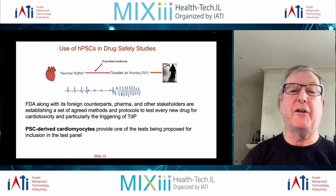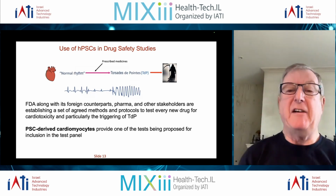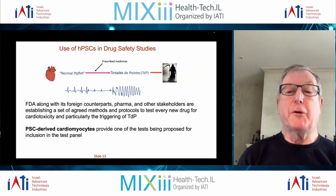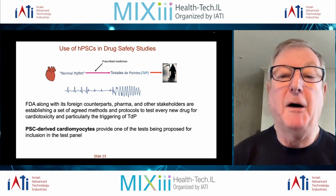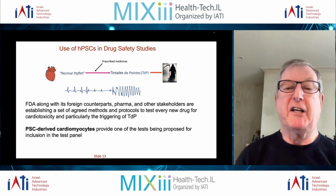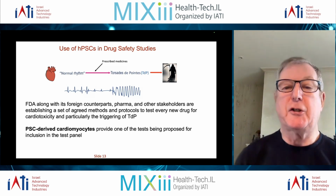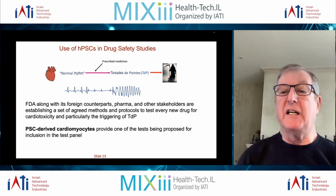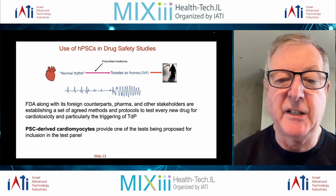Next, I want to talk about the use of iPSCs in drug safety and toxicology studies, and this is where you look at prescribed medicines before you actually release them, before they're approved for prescription, and look at their cardiotoxicity. And a number of medicines have been found which disrupt the normal rhythm of the heart and lead to a condition known as torsade de pointes, which can lead to sudden cardiac death. And you can see the profile of the ECG underneath.